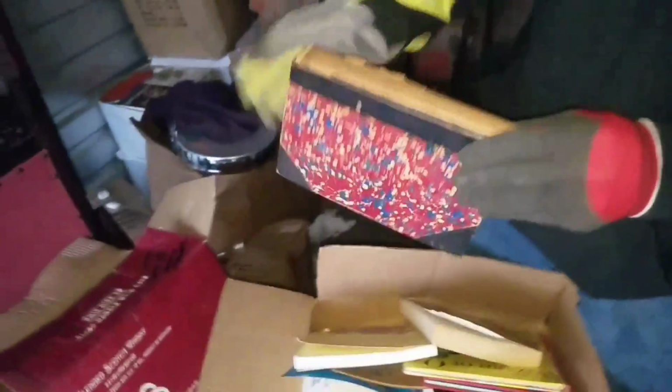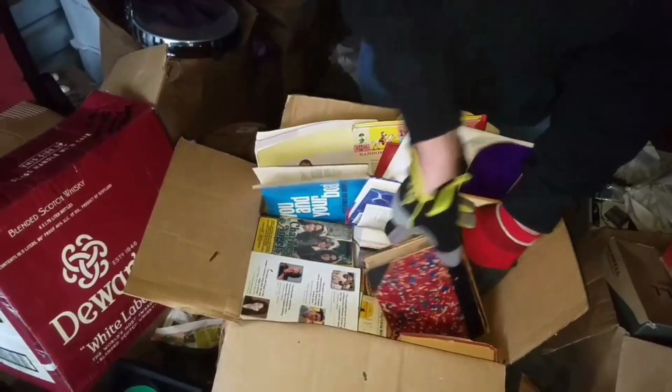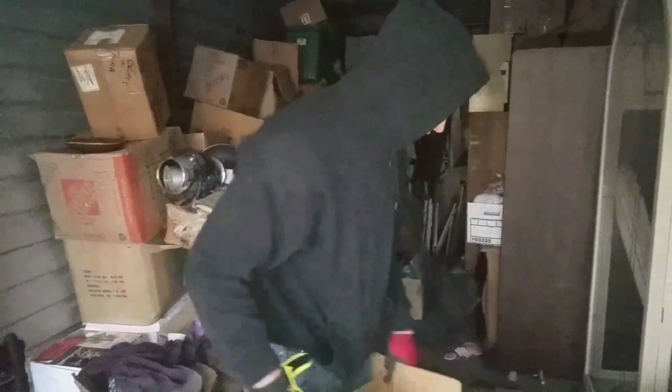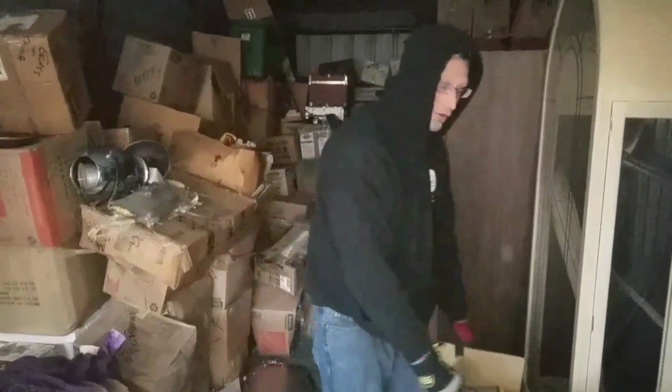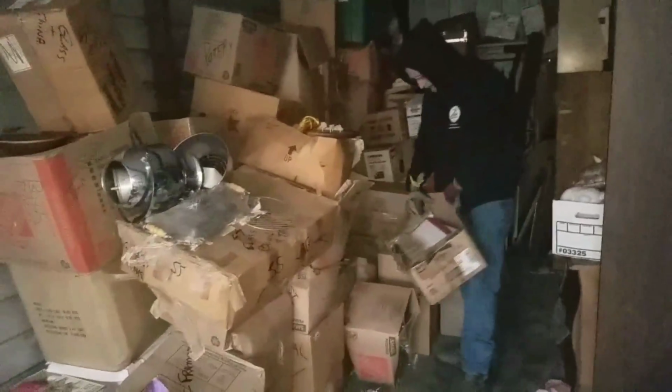But you see the book, the binding is gone on the book. But we'll have to take a look at the book. There's other old books in here. You just never know about books. Most books don't have much value, but some books can be worth a lot of money, especially if they're in good condition and if they have the original dust jacket. I think this keeps going. We're gonna be here all day opening boxes.